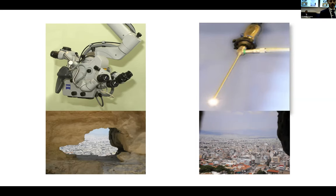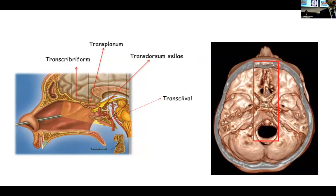It really gives you a very nice view, certainly in the anterior-posterior plane. So front to back, you can get to pathology right up to the anterior frontal lobe and all the way down to the odontoid peg, behind which you find the medulla and the upper spinal cord. The limitation really is the lateral view. You've got this narrow band which you can easily access with the endoscope via an endonasal transsphenoidal approach.